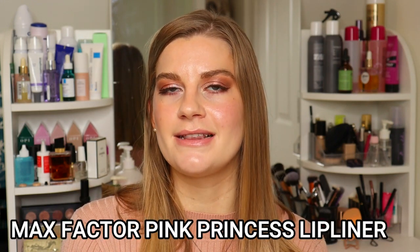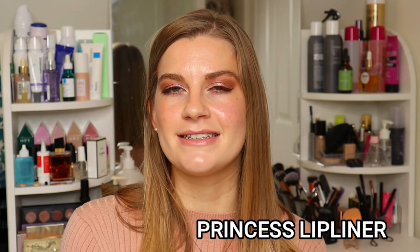And there were 2 lip products that I decided to declutter as well. So the first one was a lip liner, and it was from Max Factor. It was the Pink Princess lip liner, a lip liner that I'd had since about 2015, 2016. So I had it for a long time. Lovely quality, creamy, glides on easily. It didn't tug or feel drying at all. Great pigmentation, but it was just the shade. It was like a bright raspberry pink, quite cool toned, not the type of shade that would flatter my complexion. It's not warm toned enough for me. It's not the kind of shade that I would tend to reach for on a day-to-day basis as well.